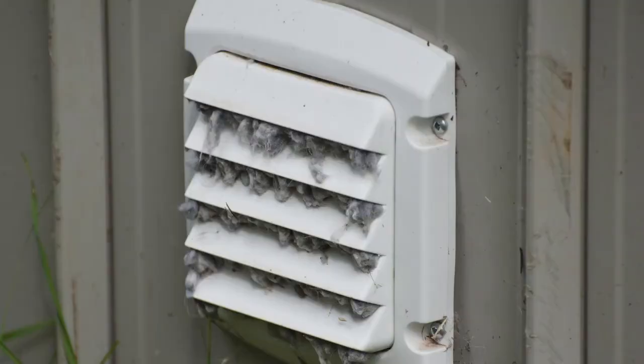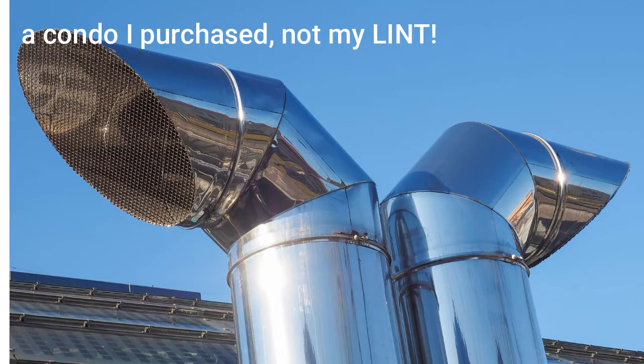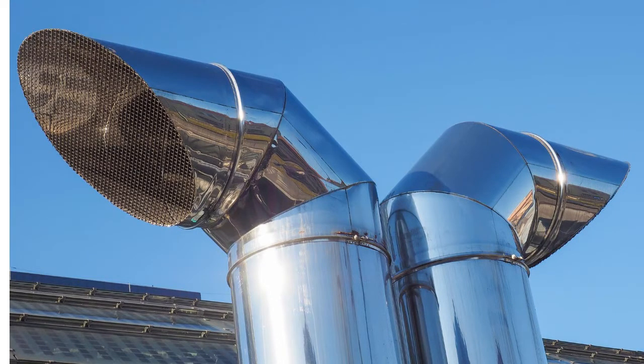Number 7, proper venting. So check the dryer. Dryers have venting outside. People don't always clean the lint. If that thing is packed with lint, that'll cost you. I think I paid $400 to have a new vent taken out and replaced because it was so lined with lint. It's probably been that way for 20 years.